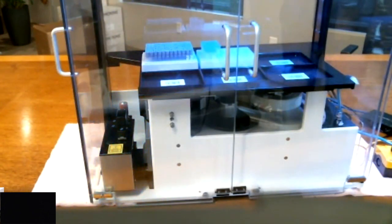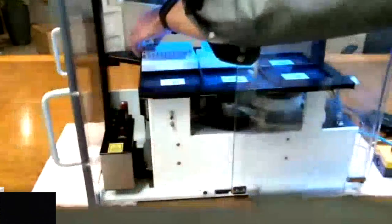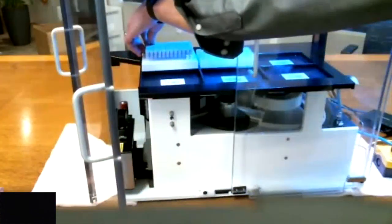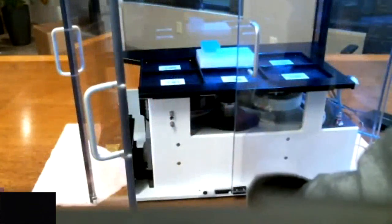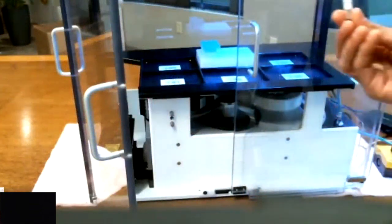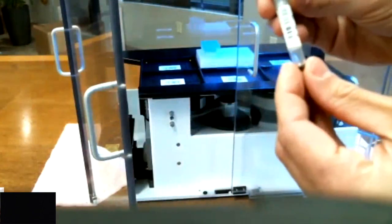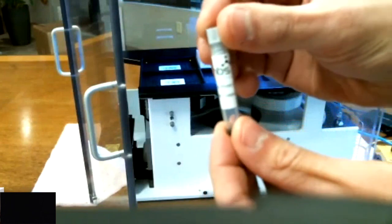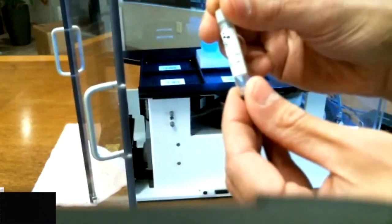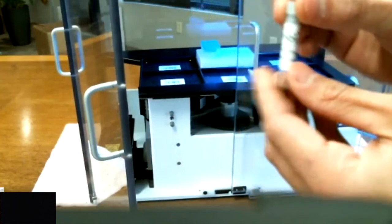And the run is complete. We'll take a look at the tubes. And you can see that the label's been applied perfectly to the tube. And we have our barcode, our text, and everything looks nice. And that is the Sci-Print VX2.